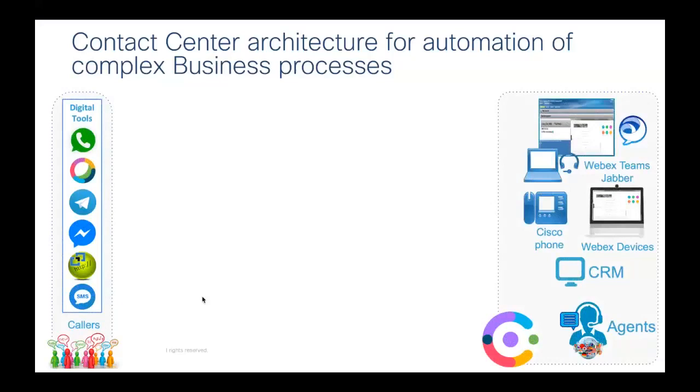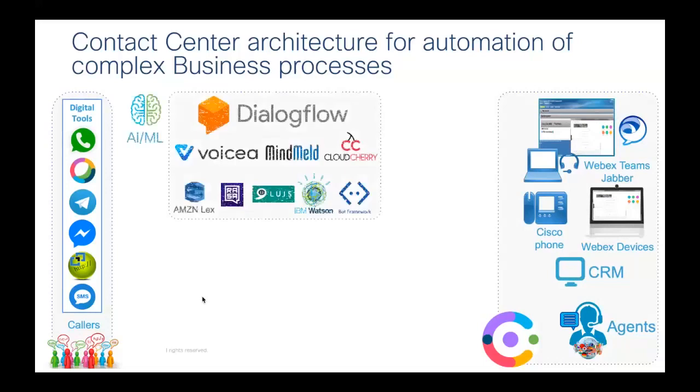in terms of the collaboration tools like WebEx Teams. There is a phone. There can be devices, and then there can be some customer relationship management tools available. Now, these things are pretty much standard today. But then there is a whole lot of tools available on artificial intelligence and machine learning, which bring conversational and automation features within the contact center.